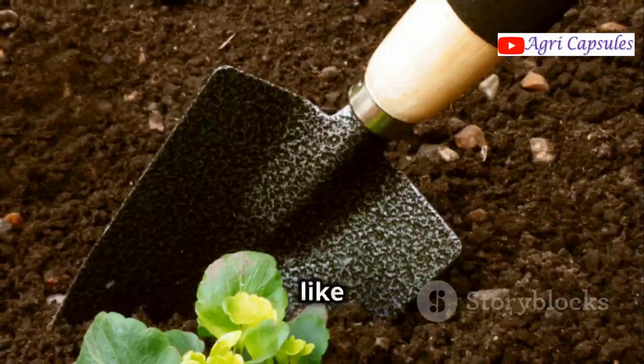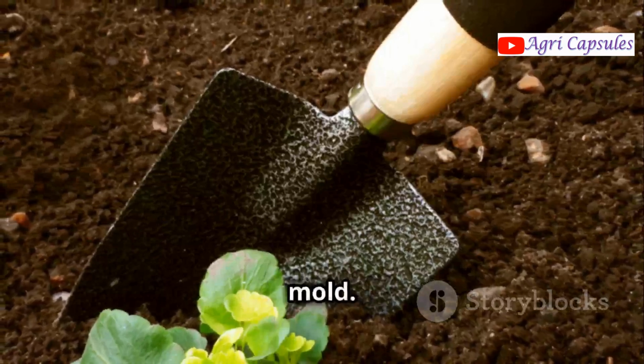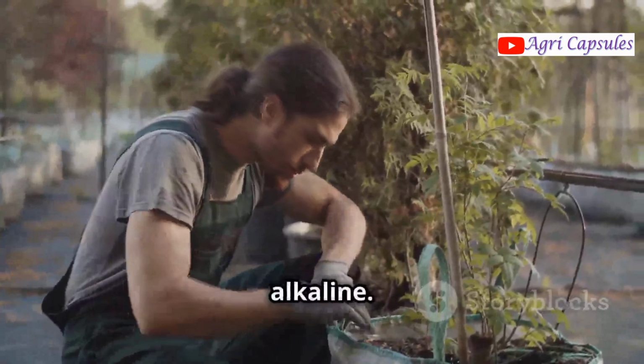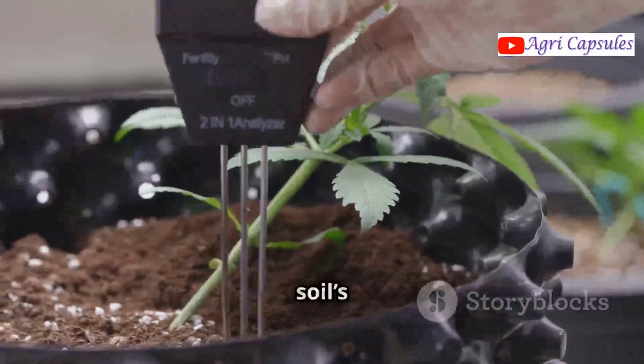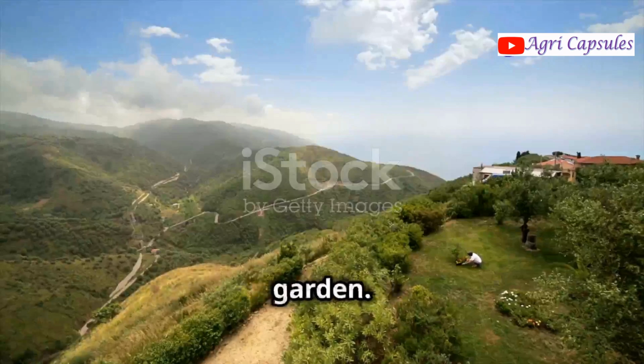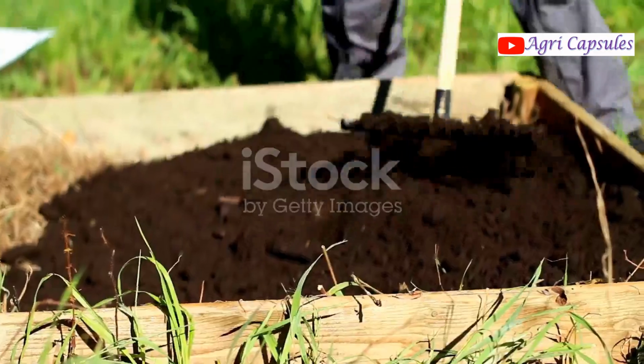Incorporate organic matter like well-rotted manure or leaf mold. Some plants prefer slightly acidic conditions, others more alkaline. A simple soil test reveals your soil's pH level. Healthy soil is the cornerstone of a productive garden. Invest the time to get it right.